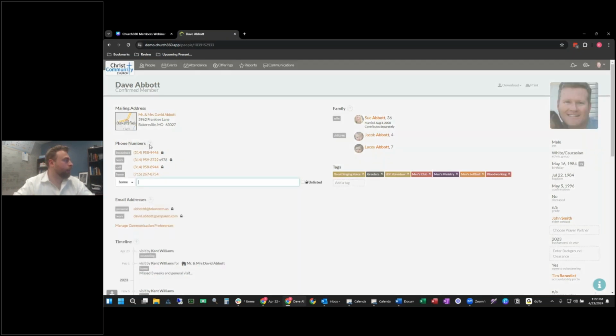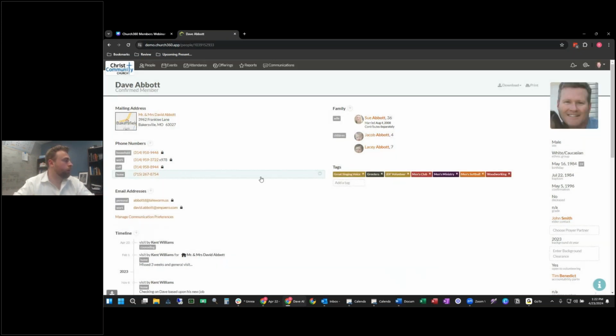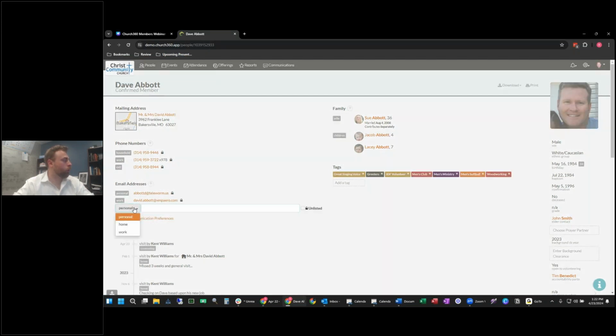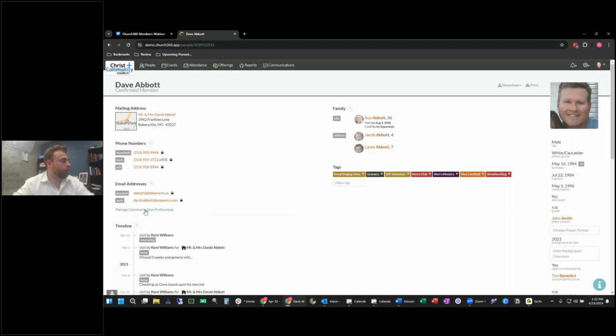I can do the same thing by adding or removing. See, these numbers here, I can remove any of the phone numbers connected to his account. So let's go ahead and remove that one. All right, they cut the cord. They're no longer having a home phone, so that shouldn't be in your data anymore. If you got a new email, we can go ahead and add a new work email, because you never know when you need to contact someone at work. So we can put that here and make it unlisted if you want it to be more private.